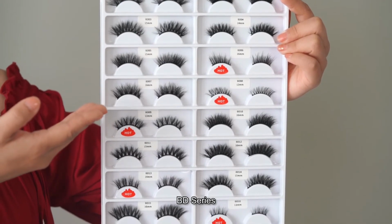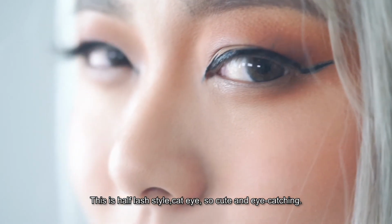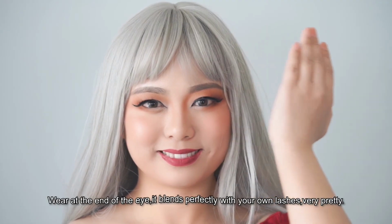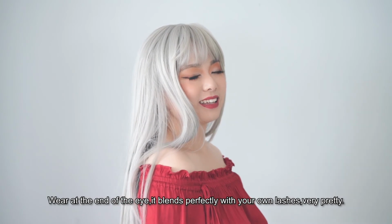BD series, BD06. This is top lash style. Cat eye, so cute and eye-catching. Wear at the end of the eye. It blends perfectly with your own lashes. Very pretty.